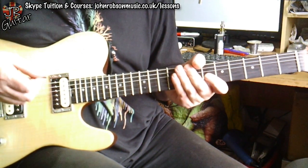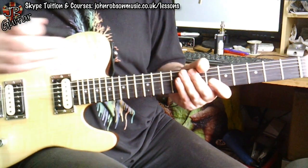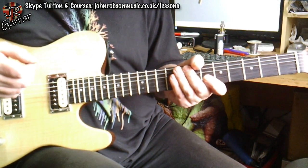So that's something that I think is massively important. Whenever you're playing anything that's a little bit busy, always contrast, there's the third C, always contrast it with something that's much more sparsely populated.